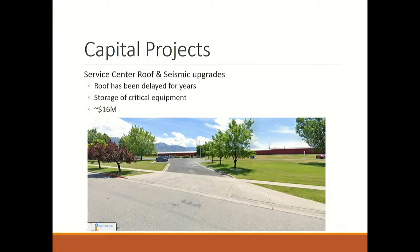We will be submitting for a FEMA grant in hopes of rebuilding our service center roof and doing some seismic upgrades. That building houses all of our public works, light and power, parks and rec equipment. Along with that is where the shops for the entire city fleet are, and it often houses EMS equipment as well. We're really hoping that grant comes through this year, so we'll be starting that project in fiscal year 22.